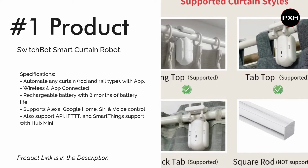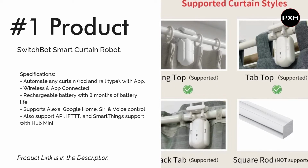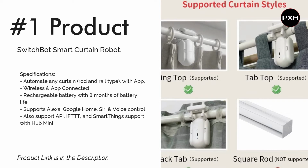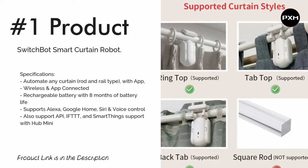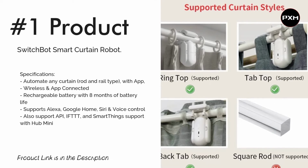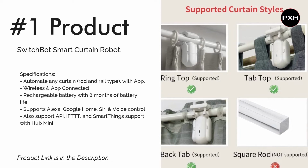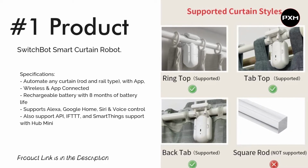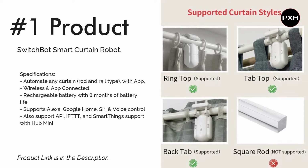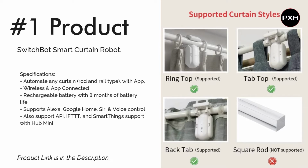Since not every curtain is the same, SwitchBot comes with a set of add-ons that you can use. Coming to the features, this gadget connects to your smartphone through which you can control your curtain. You can set schedules so that the bot will automatically open or close the curtain at the specified time. It is also equipped with a light sensor so that SwitchBot can automatically close or open the curtains depending upon the sunlight. This feature is really useful.